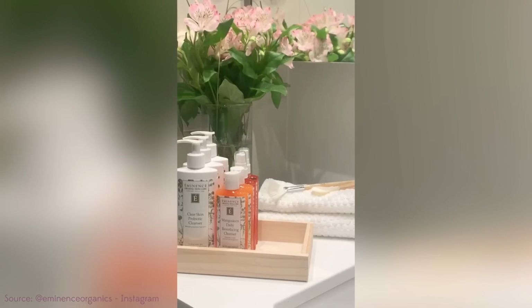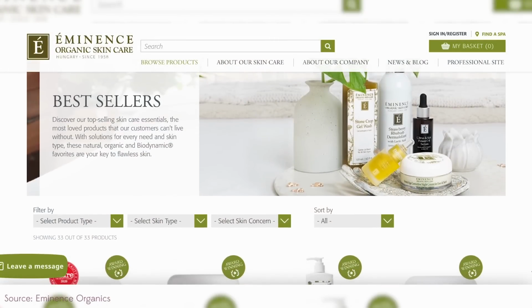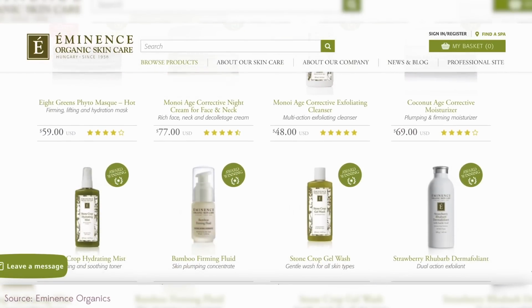And Eminence Organics was one of the premier aesthetic lines that was actually sold at the very luxurious spa. They are from Hungary. They are the expensive ones. They're all like organic stone crop blends that were always promoted as being better. And I will say there is a soft spot in my heart for Eminence.